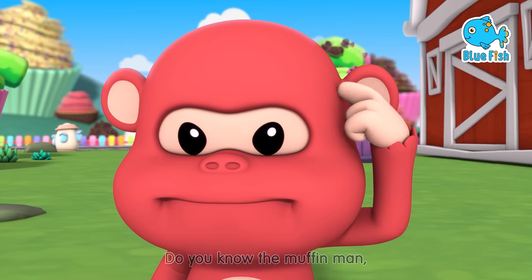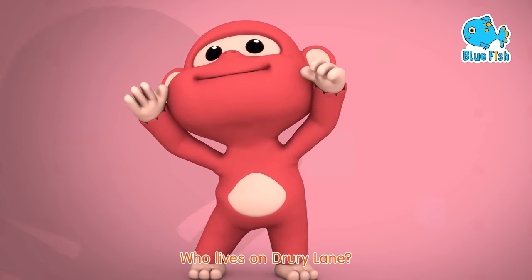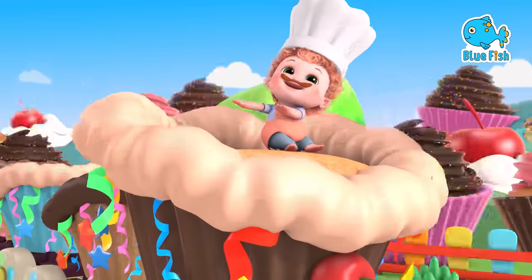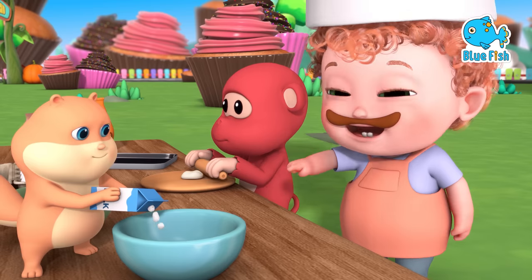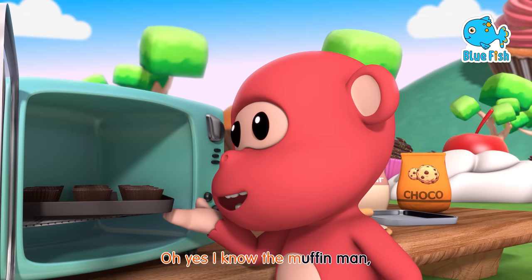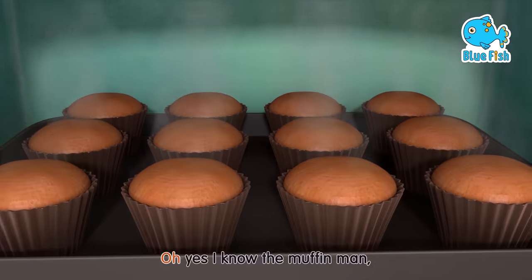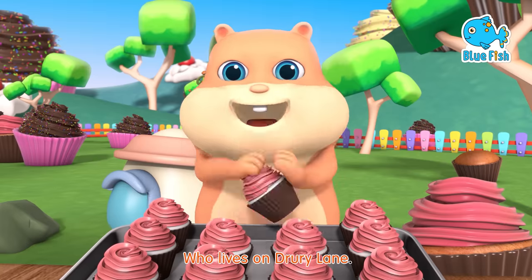Muffin Man, do you know the Muffin Man who lives on Drury Lane? Yes, I know the Muffin Man, the Muffin Man, the Muffin Man. Yes, I know the Muffin Man who lives on Drury Lane.